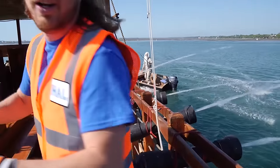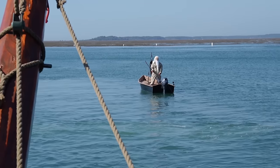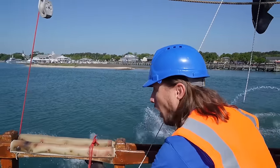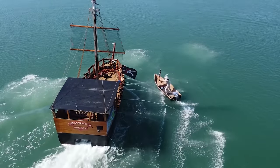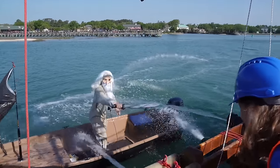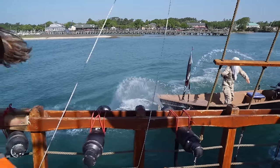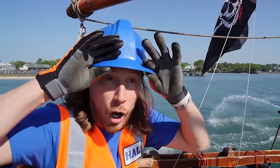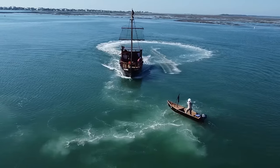He's still there. We might have to go back around one more time. Here he comes again. Come on. Oh, yeah. Here we go. Oh yeah. Wow, this is absolutely awesome. Who would have ever thought we'd run into some pirates out here? Here it comes once again.